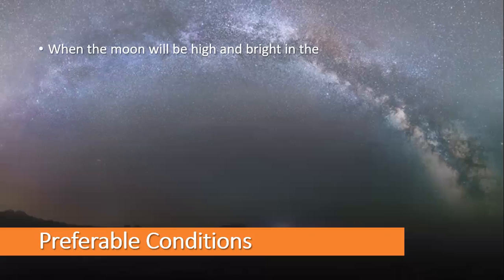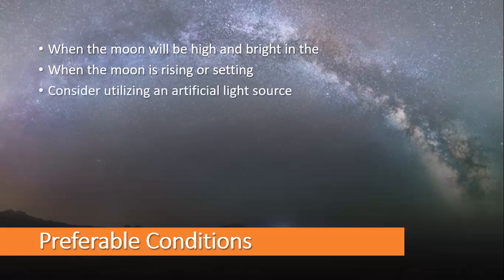Now, what kind of conditions are we looking for in going out to take night landscape shots? First and foremost, look at the moon. If the moon's high in the sky, it's going to flood your landscape with a soft, ghostly light, as it's nothing more than reflected sunlight. But that will give you some beauty. If the moon is rising or setting, then you're going to have some nice shadows, giving a lot of depth to your image.